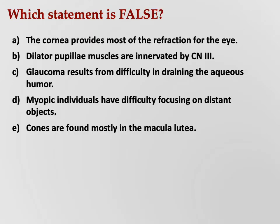So which statement is false? The cornea provides most of the refraction for the eye. Dilator pupillae muscles are innervated by cranial nerve 3. Glaucoma results from difficulty in draining the aqueous humor. Myopic individuals have difficulty focusing on distant objects. Cones are found mostly in the macula lutea. Four of those are true, one of those is wrong. Which one is wrong? Yeah, cranial nerve 3 is the constrictor pupillae. Dilator comes from the sympathetic nervous system going through the cervical ganglion.